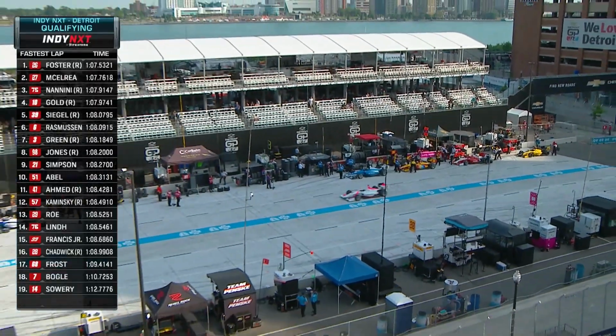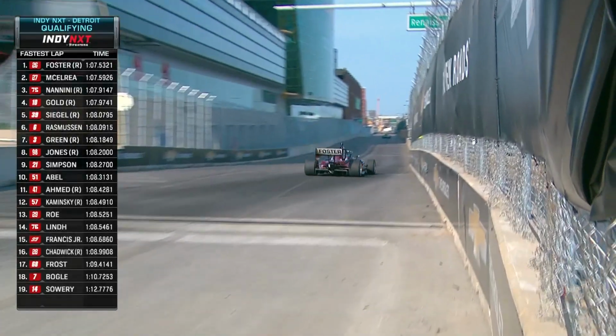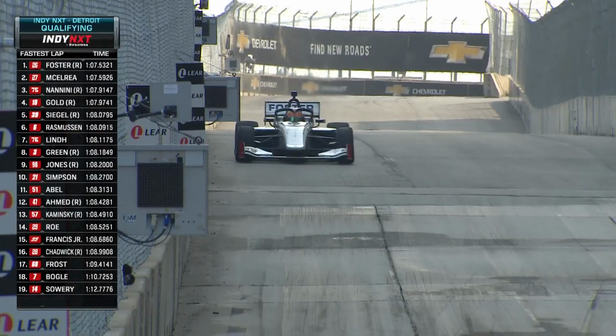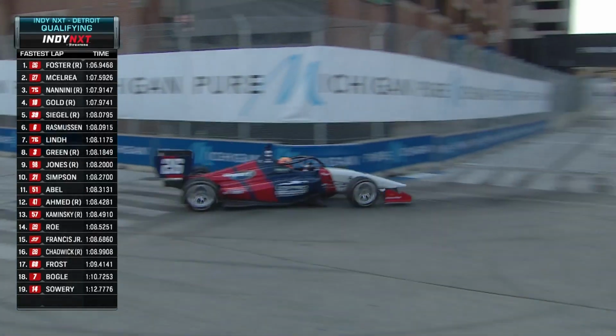Matteo Nannini found some speed right at the end. He jumps up to 3rd. Looks like Reese Gold will do no better than 4th. Hunter McElroy across the timing line. He's going to have to settle for 2nd. Louis Foster trying to protect that top spot. I believe he's the last car across the timing line.